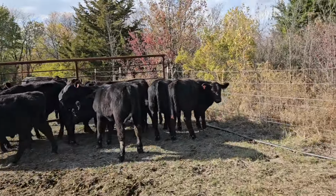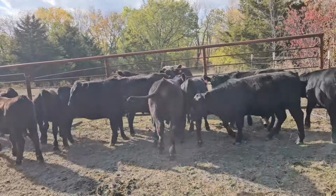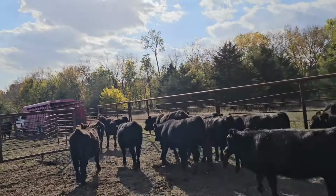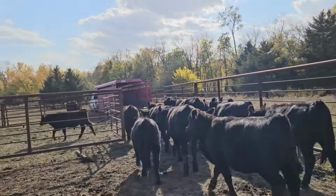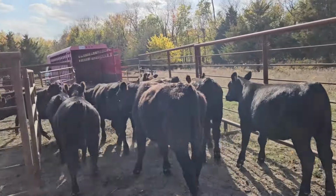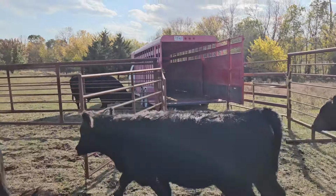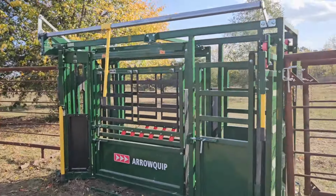All right, round two. Come on. Come on. Come on. Definitely easier with my dad here because he stood right between those two gate openings. So I'm just going to run them all into this side, close this gate behind me, and then try to run them up in almost an L to get them in a stock trailer that way. Tell you what, this head gate is absolutely phenomenal. It's an Aero Quip.